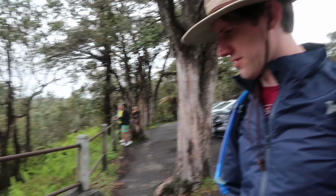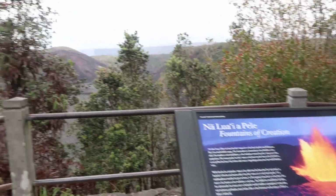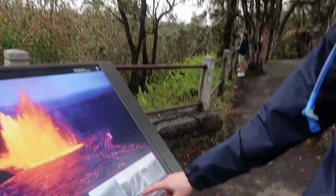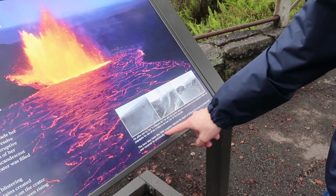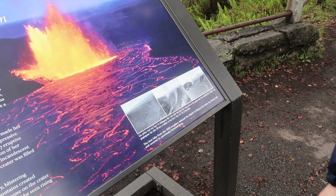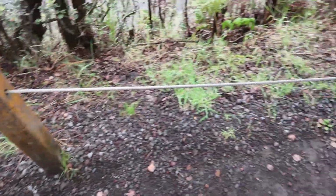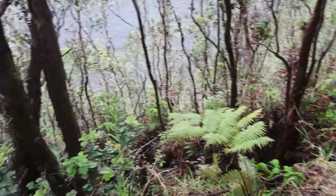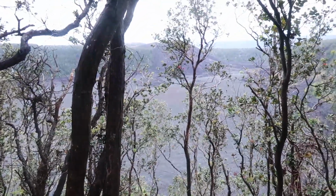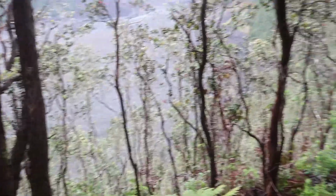Say hi. Hi. We drove to a different part of the park now. We're going to walk from this location to the lava tubes. It's in Hawaiian. There's your translation. Close to the edge. This is the trail. And then, I don't know if you could tell on the screen how steep it just drops into nothingness. One wrong move and you're tumbling. Yeah, you'd catch on a tree.